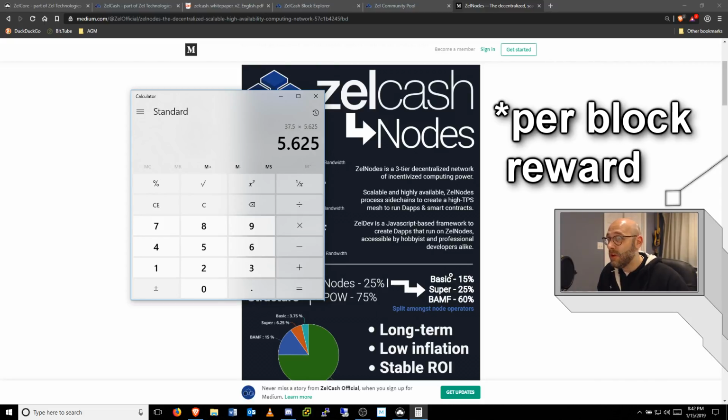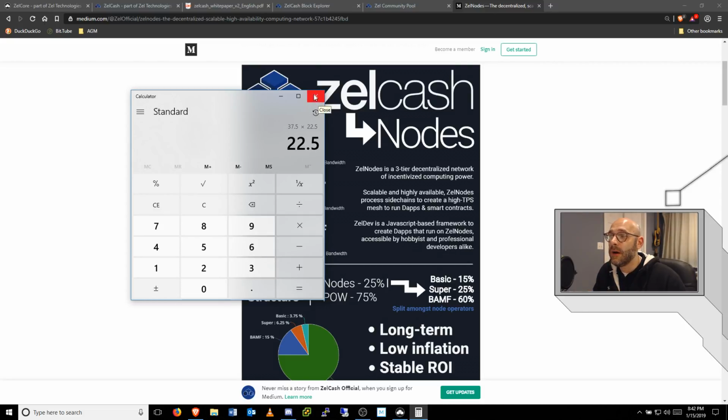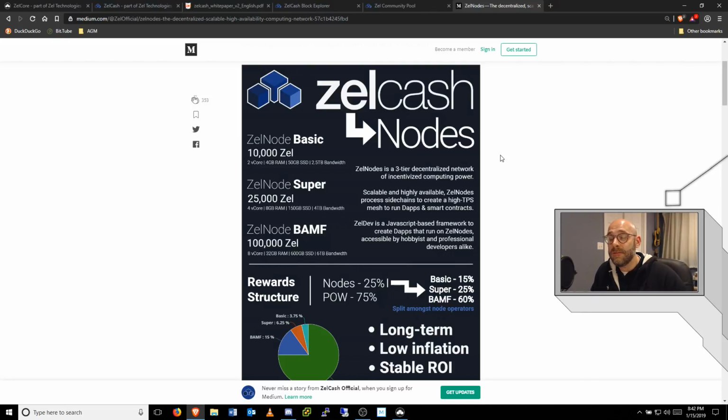Okay, and then by the same token, if we looked at the BAMF times 60%, that would give us 22.5 coins for the BAMF. So you get the highest amount of reward for running the most expensive server here for sure. But again, you'd have to do the math yourself and see if that was going to put you where you needed to be to justify running one of these. Then the other side of it is if you're running bare metal and you're doing it yourself in your home where you have lower electricity costs and you want to support this network, then I think it's a very altruistic goal to try and accommodate future development for a project that has a lot going for it.